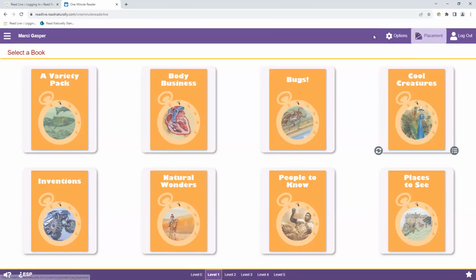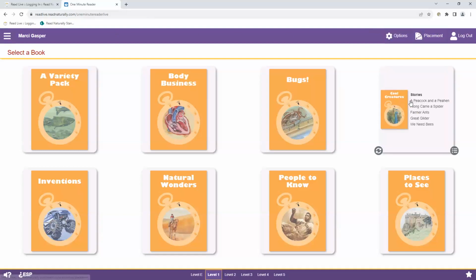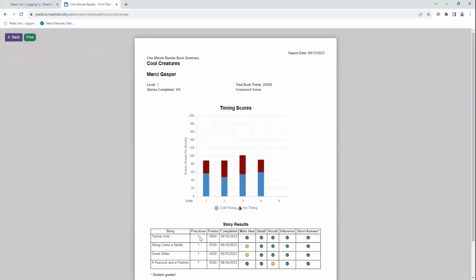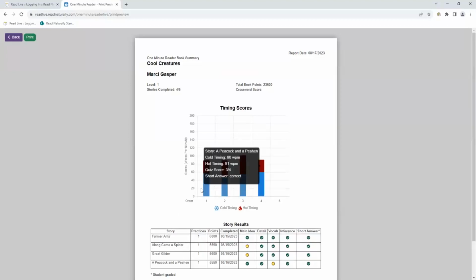So we do have the story options here and placement. Those are available. I'll come back to those at the end, but I wanted to point them out because they show up on the select a book screen, and you'll see this top line change as we go into the stories. This button is a reset button. If you wanted to reset all of the stories, you would lose all of the data, but you could reset them.